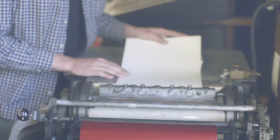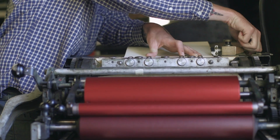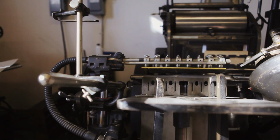So what I'm going to do is basically get into register. This is my guide right here. The Epson version of this is when you open up the little plastic tray and it has that little slidey finger jig thing. Okay. Exactly. Yeah, that's the equivalent.